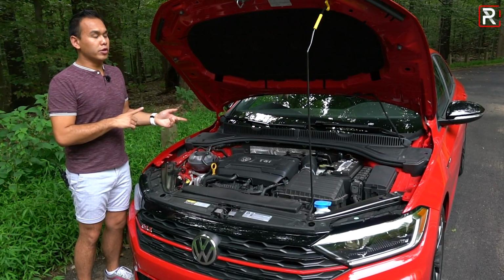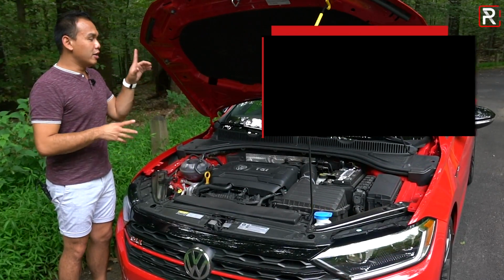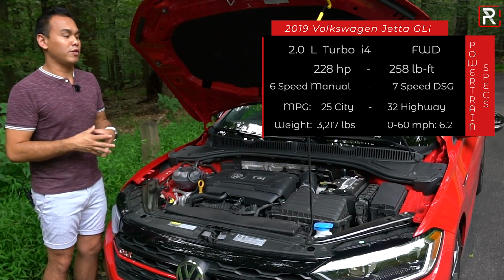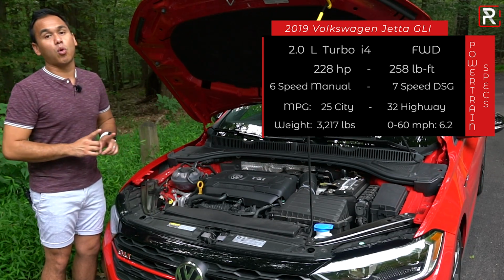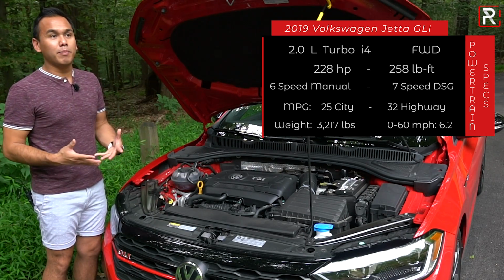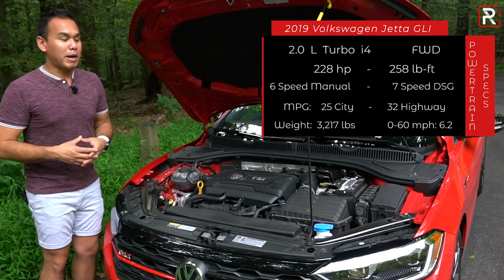Previously, VW had neutered the GLI's output to preserve the hierarchy of the GTI. You get the same power now, 228 horsepower and 258 pound-feet of torque. That's roughly 30 more ponies than what you're going to get from the competition and about 60 more foot-pounds of torque, in a car that roughly weighs a little bit more than the competition. But at like 3,100 pounds, this is not a really heavy car by modern-day standards.